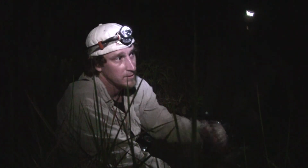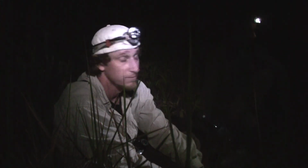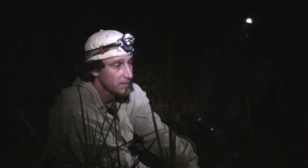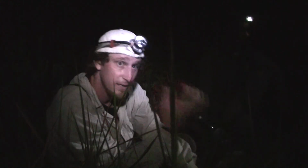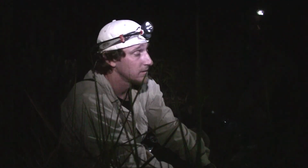We don't know exactly where it's at, but we want to pinpoint it by following a male that we have radio tagged with the VHF transmitter. The female's not tagged, so we can't find exactly where the nest is from her. We need to use the male. So the female, when she's on the eggs, she'll do all the incubating. The male won't do any of the incubating that we know of.